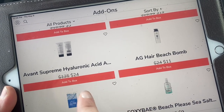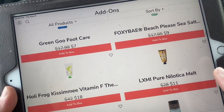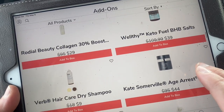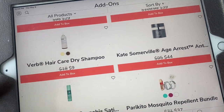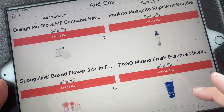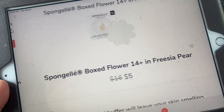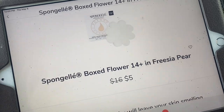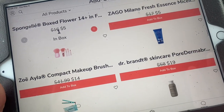That's a big price drop, 125 down to 24. I've never tried that before though. Dry shampoo. I'm not a big fan of dry shampoo. I can't say that in entirety because I've never tried it, but. Ooh, spongels for $5. Yes, please. Freesia pear. Alright, so pear's not my favorite, but for $5, I am grabbing that.